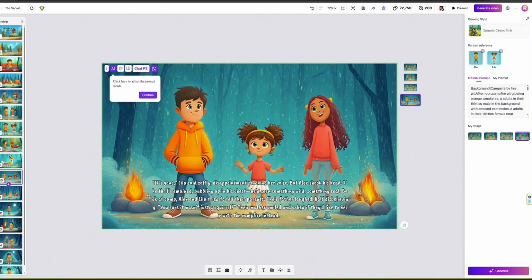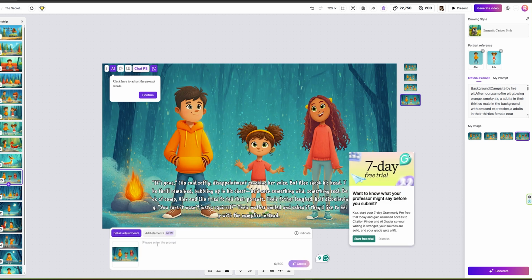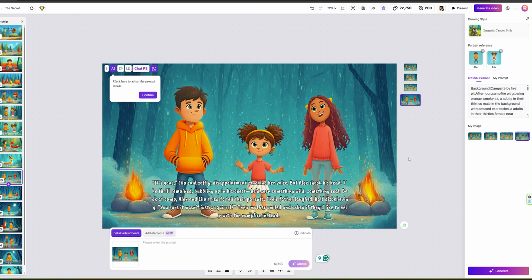Let's say instead of removing the whole image, you can also replace some elements or add new elements to this existing image. You can easily do that with this Chat PS feature. You just need to type what you want in this prompt box. In this picture, there are 2 campfires, so I'm going to remove one of them.